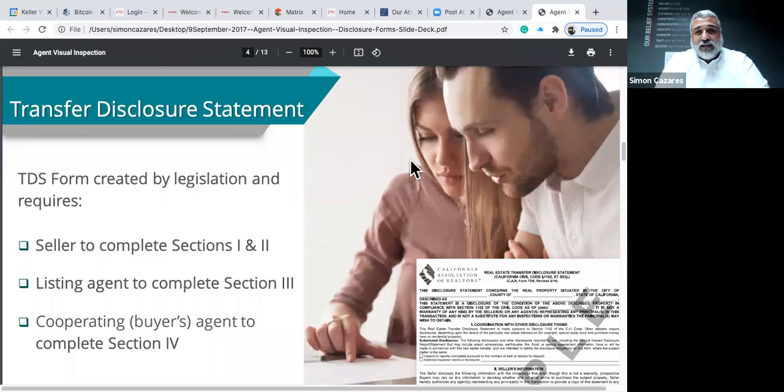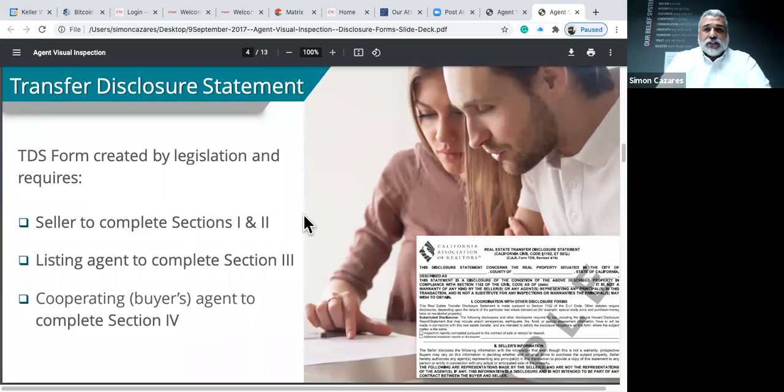And I'll explain where the ABIT comes into place because it coincides, folks, with the transfer disclosure, and the ABIT is a level of additional disclosures that you're providing the buyer. And then the cooperative buyer agent completes section 4 as well, okay? So we'll dive in deep into the transfer disclosure statement, why it's important. And this is the number one reason sellers get into trouble, okay?